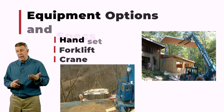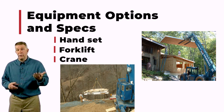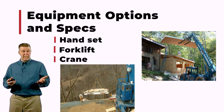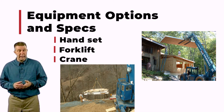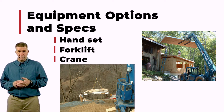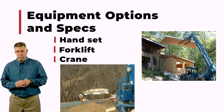Now, if you're setting high roof panels, you may want to look at something that has a little more capacity. You may be looking at a 42, 48, or even a 56-foot boom. Again, it can be used to set your entire roof package using an extending boom fork truck. Let's make sure we've got a trained operator on that piece of equipment, though, when we're setting roof panels, because that can be a little bit tricky if you're not familiar with it.